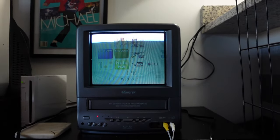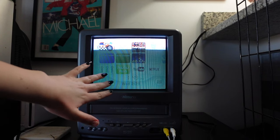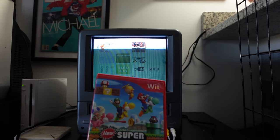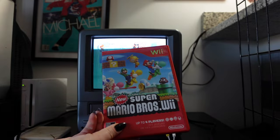Final thing we must do here before we do a little bit of a comparison on the picture quality for this Memorex versus my Broksonic. Of course, we gotta play a little bit of Wii, and you know what? I did Mario Kart last time, so let me do a little speed run on Super Mario Brothers Wii.